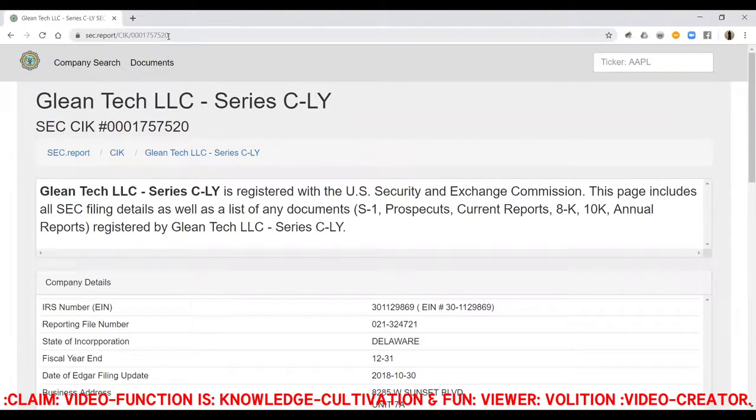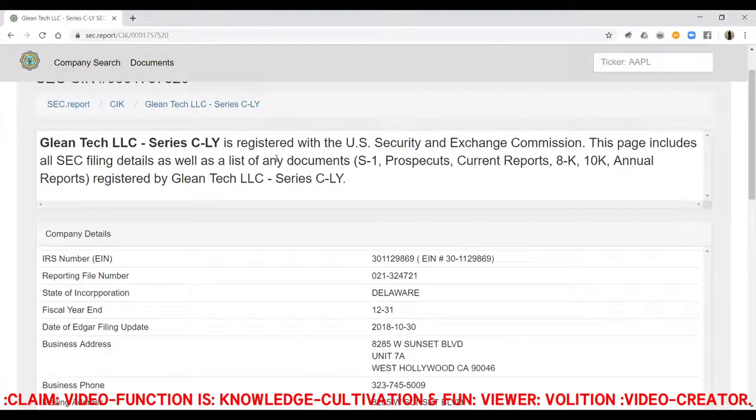sec.report/CIK/the number that was on my birth certificate, 000175-7520. SEC, of course, stands for Securities and Exchange Commission. CIK stands for Central Index Key. So Glentech Limited Liability Company dash Series CLY, there's my number. Well, it's not my number, but it's the number that's on my certification of birth.